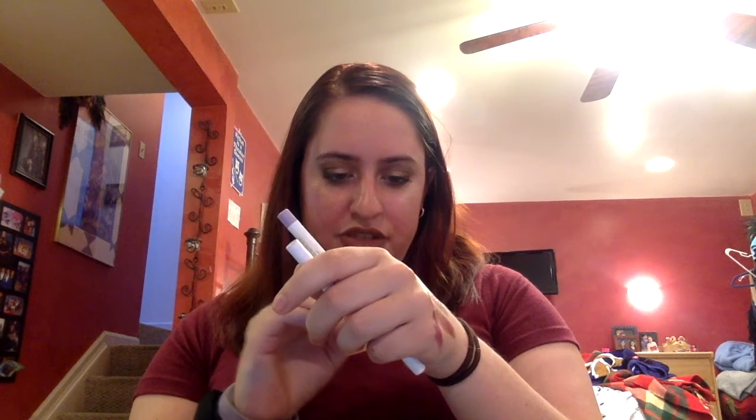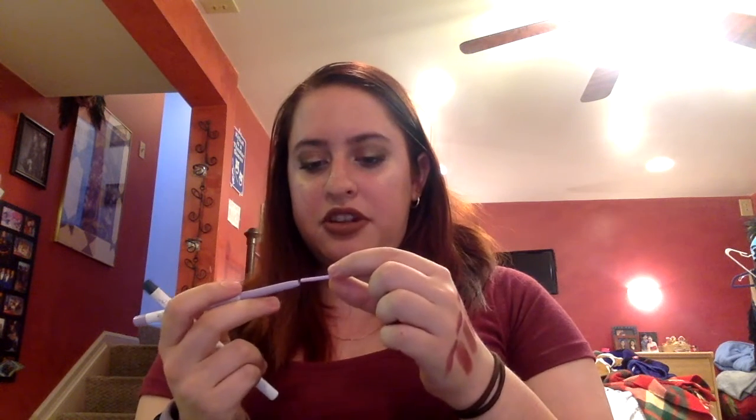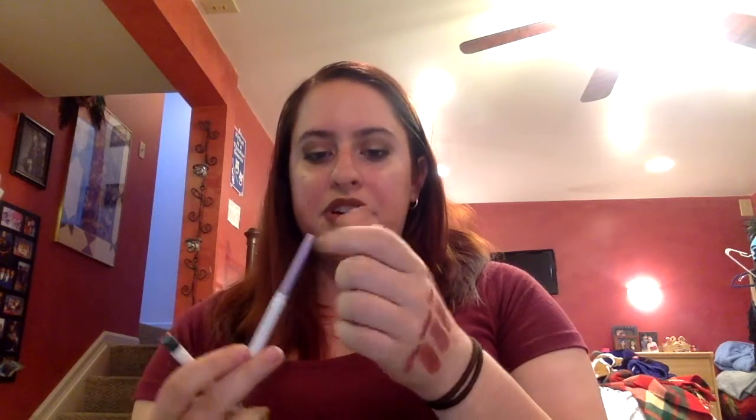They're actually a pretty dry formula. Maybe because it's been a while since I've used them, but right now they're really, really dry. And Crybaby just completely came out of its container, so that's exciting. Yeah, I think I got the purple one because I wanted a waterline color that would brighten up my eyes, and I couldn't find a white, so I just got the lavender. But I never really started using them.